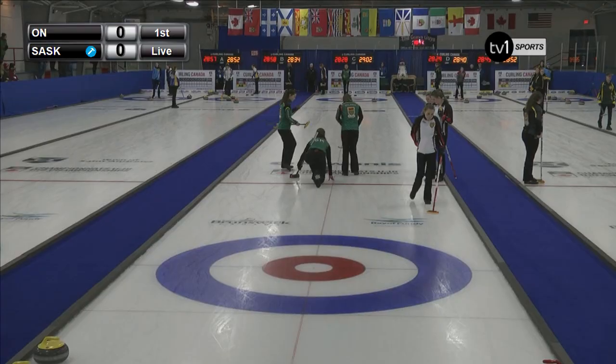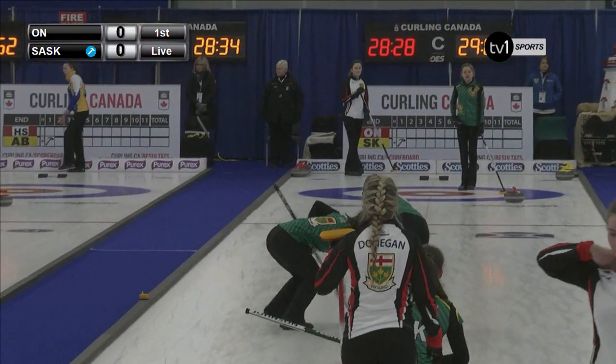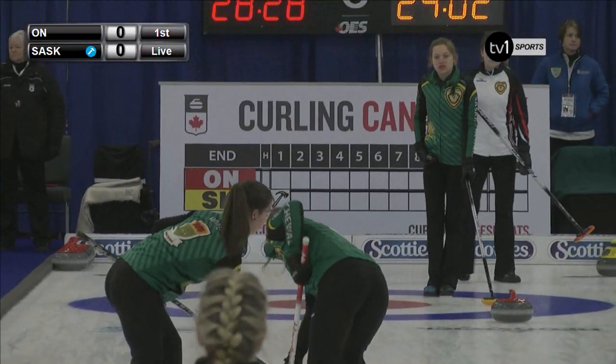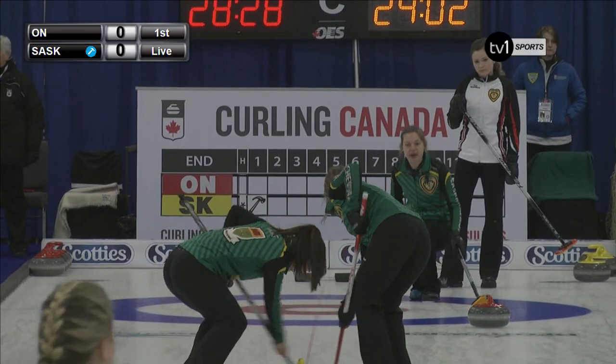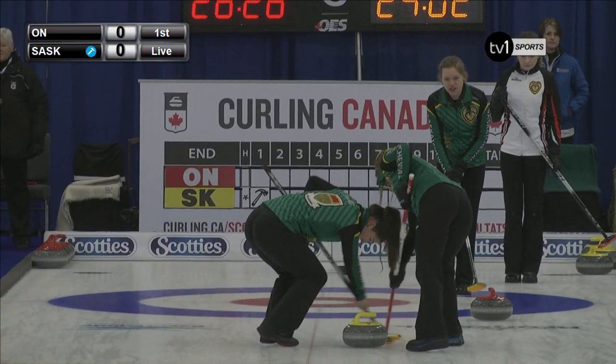You can hear the Northern Ontario fans out in the stands with their moose calls. Yeah, this is tremendous. You can see the Nova Scotia people with their blue nose hats, I guess they're called, and Southwesters, and Saskatchewan people in green, and this is just an awesome event.